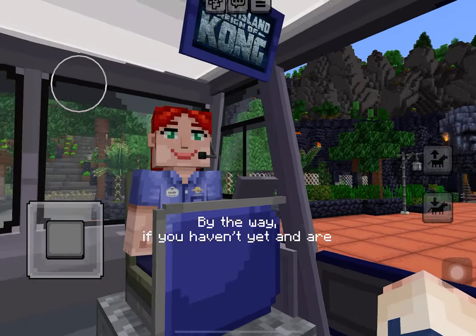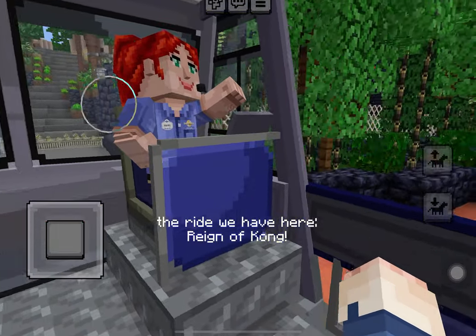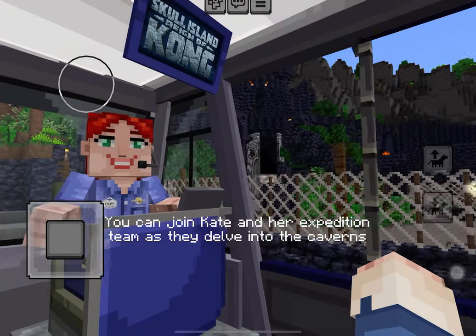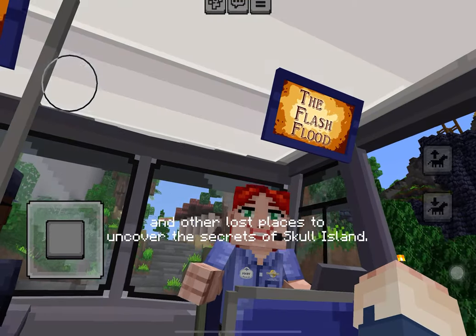By the way, if you haven't yet and are feeling particularly brave, I highly recommend stopping by the ride we have here, Reign of Kong. You can join Kate and her expedition team as they delve into the caverns and other lost places to uncover the secrets of Skull Island.